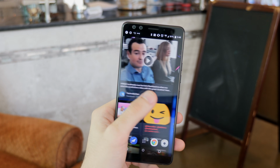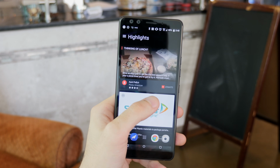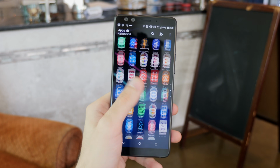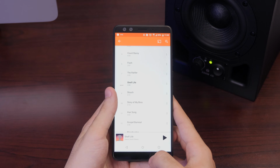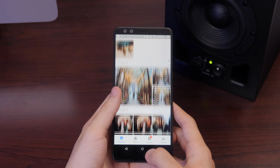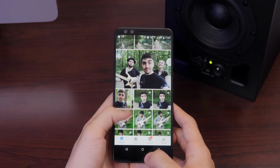Onto the software, the Sense interface hasn't changed much at all since the HTC 10, but that isn't necessarily a bad thing. While I don't love that you still can't get rid of the app drawer icon in the dock, that seems like a pretty fair trade-off to me, considering there's virtually no bloatware in sight. HTC is sticking to its strategy of using as many Google apps as possible. That means Google Photos is your default gallery, Play Music is your default media player, and so on.